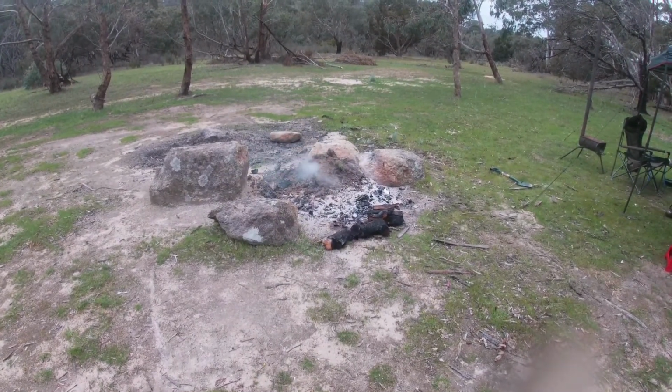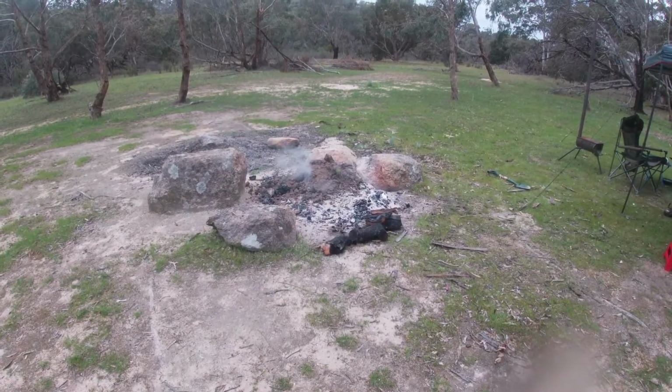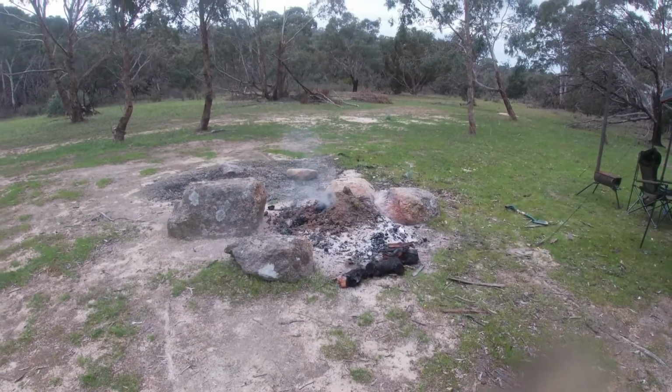So sadly, I poured some dirt all over it and poured a bit of water on it and took the burning logs out and poured water on them. So got to abide by the law. Nothing you can do about it.